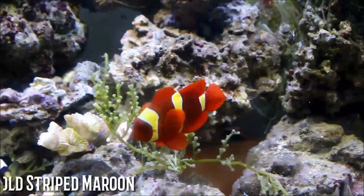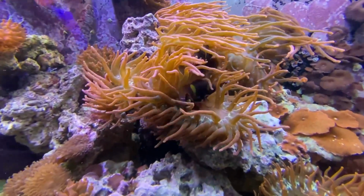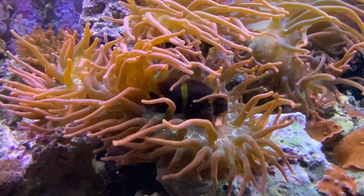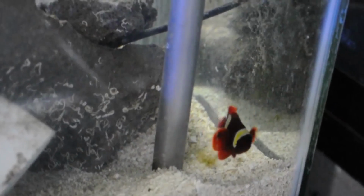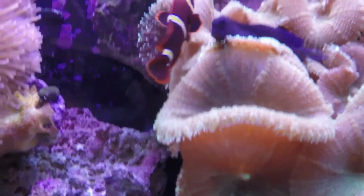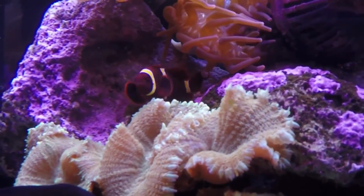The 12th on our list is the gold-striped Maroon. The gold-striped Maroon clownfish is a vast, lovely fish. Giant, accessible species of clownfish may reach a height of 6 inches. The white-striped Maroon clownfish and the gold-striped Maroon clownfish both have a deep red body and 3 thin lines. However, the white-striped clownfish has white stripes, while the gold-bar Maroon clownfish has gold stripes.